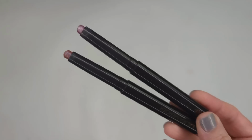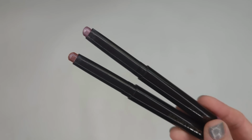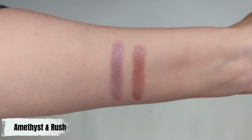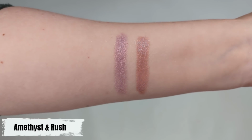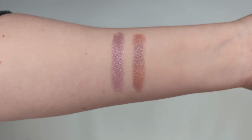Another classic cream eyeshadow I really enjoy are the Laura Mercier Caviar Sticks. I have 2 shades, Amethyst and Rush. I believe Rush is actually a Sephora exclusive. I'm not sure about Amethyst, but these 2 shades are my most favorite, and these are ones that I reach for on one and done shadow kind of days because I just think these colors are so beautiful. They blend really well, they give you a few minutes before they set down and then they do not budge. They stay all day, so I really enjoy these as well.